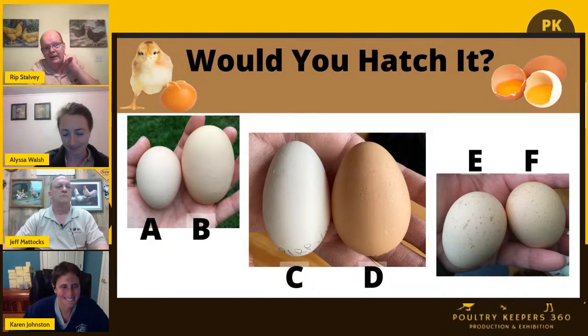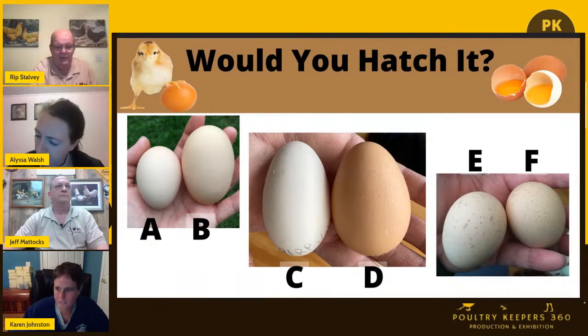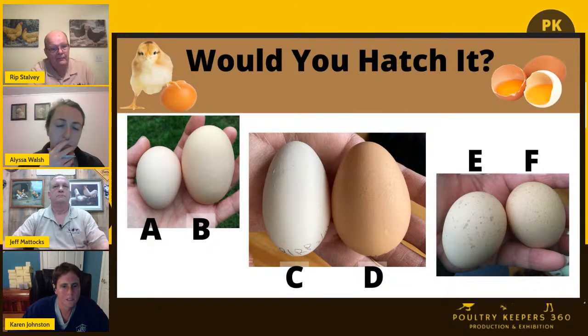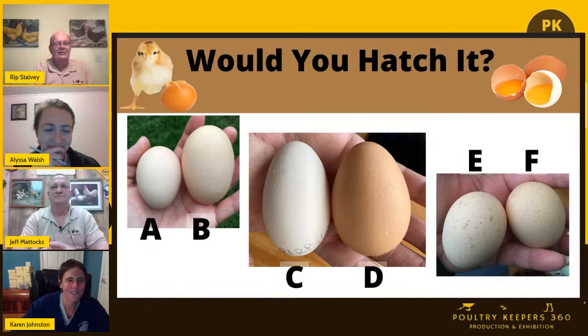But something I remember hearing when I first got started is the shape of the egg tends to follow the shape of the breed's body. Now, whether that's true or not, I have no earthly idea. But that D egg is very much the shape of the eggs that my Rhode Island Reds laid, almost identical to it. So good job to whichever hen laid that. I can't tell from this angle.